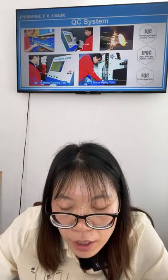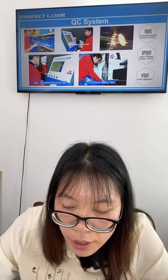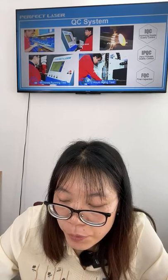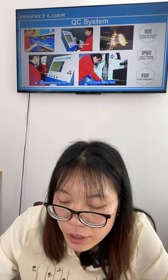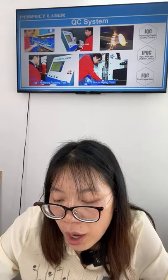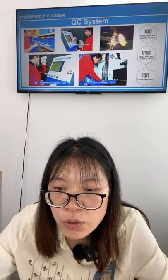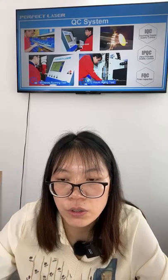Okay, please, let's move on to the QC system. You can see our QC system. You can see from the part to the machine, then the machine testing before sending out, it has a whole process of quality control. So it will make sure the machine quality is very good, and the machine is in good condition before it is sent out to you.